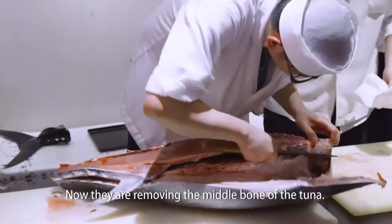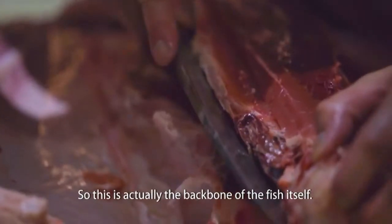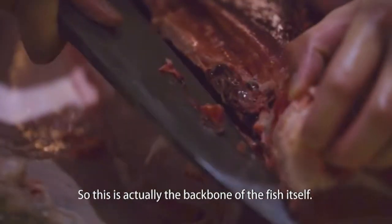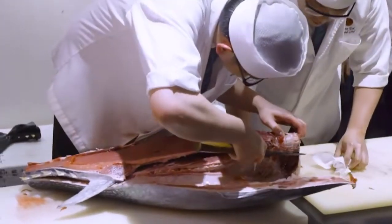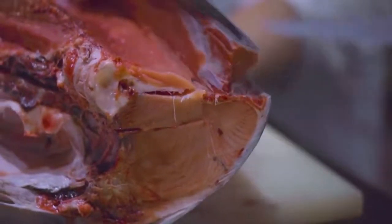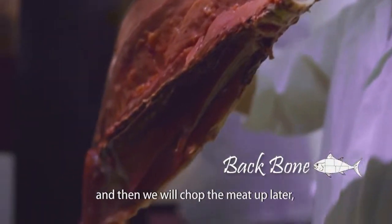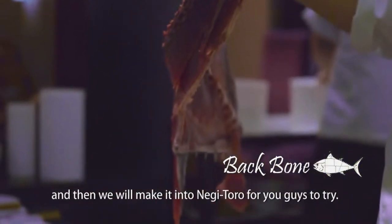Okay, now you are removing the middle bone of the tuna. This is actually the backbone of the fish itself. We will scrape the meat off the bones for this later, and then we will chop the meat up later, and then we will make it into negitoro for you guys to try.